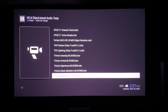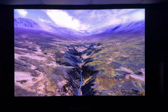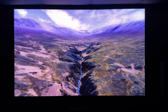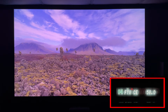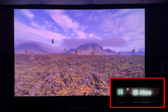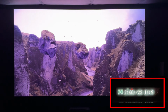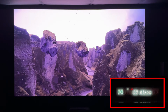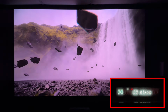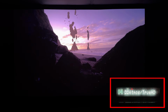Finally, I'll test some HD audio clips, specifically object-based Dolby Atmos and DTS:X, and also LPCM to make sure that it's being passed in full quality. Starting with True HD Dolby Atmos. This is a really cool Atmos clip, especially the part that's coming up. See description below to get this and many more.